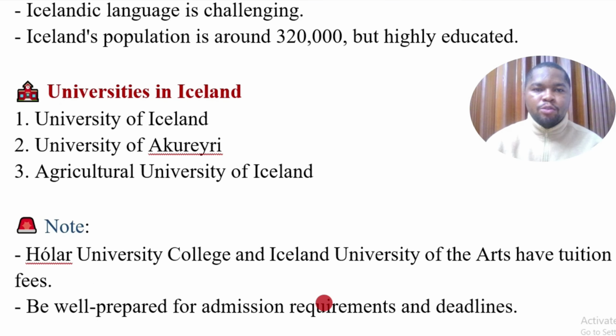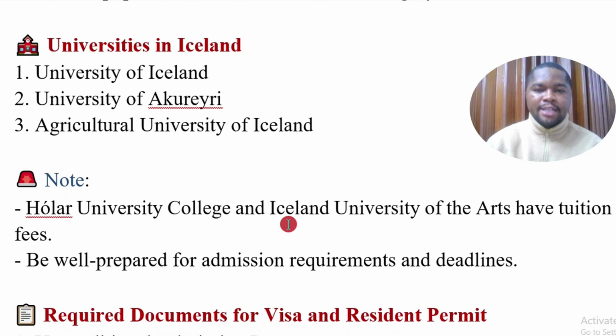So when you are ready to make further inquiries or apply for admission, these are the public universities in Iceland I encourage you to go for. The University of Iceland, the University of Akureyri, and the Agricultural University of Iceland. These are the public universities I'm talking about. They offer free tuition studies in Iceland, both to foreigners and to residents. However, some other universities or colleges in Iceland collect tuition fees. So I wouldn't encourage you to go for these ones because they ask for tuition fees.